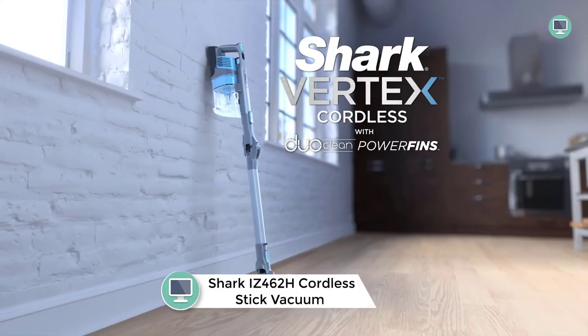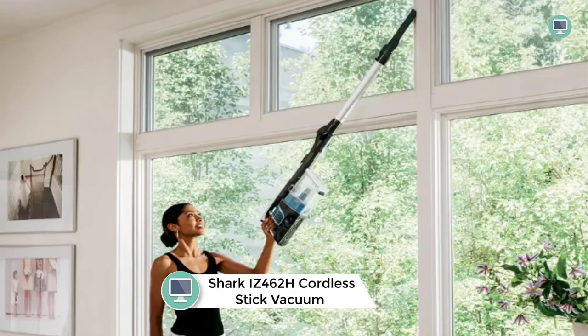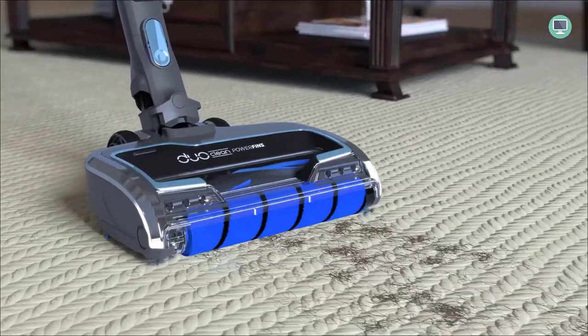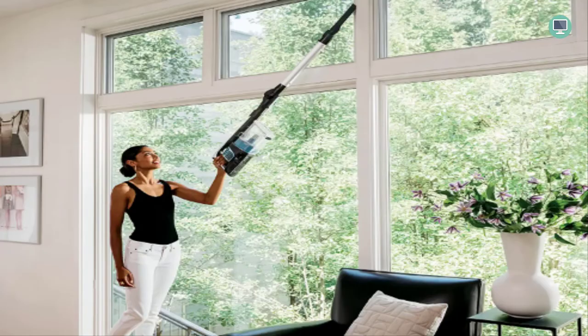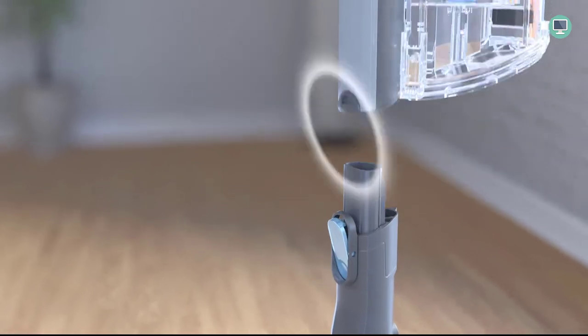Number 1, Shark Vertex Ultra Lightweight Cordless Stick Vacuum. The Shark 462H Vertex Ultra Lightweight Cordless Stick Vacuum is a powerful and versatile vacuum that can handle any cleaning job, big or small. With its DuoClean PowerFins technology, it digs deep into carpets and picks up more dirt in every pass, making it perfect for homes with pets.